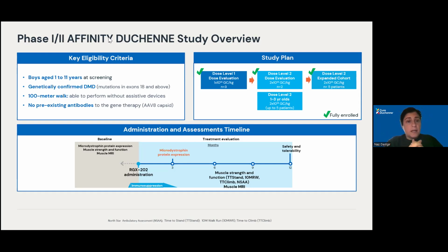When we got the okay that that was safe in those patients, an external safety monitoring committee said, okay, go ahead, expand this study onto dose level 2 and dose 5 additional patients. So we did that. Everywhere that you see a green check is what we've fully enrolled up until this point in our phase 1/2 study of AFFINITY Duchenne.